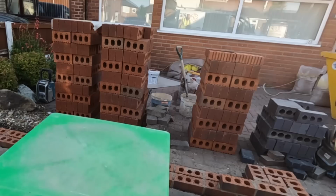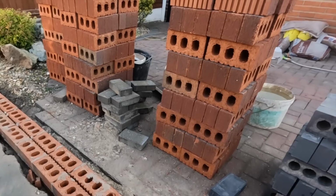Got the boards up. Starting the stands, ready to go. Just need to get a few bricks around and get this mixing. So catch you in a bit.